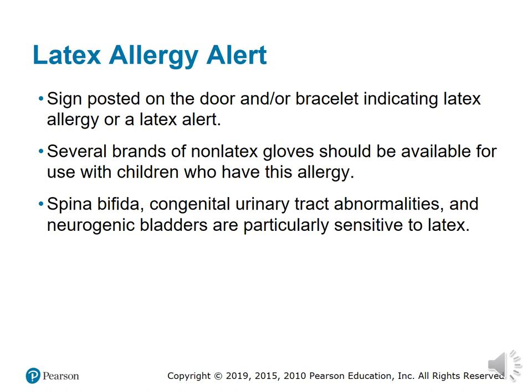As with adults, some children are latex sensitive also. Always look for signs or some kind of bracelet to see if the child is latex sensitive. Children who are highly latex sensitive include children who have spina bifida, congenital urinary tract abnormalities, and neurogenic bladder; they are particularly sensitive to latex.